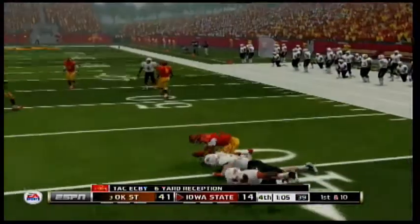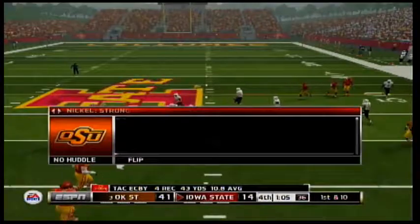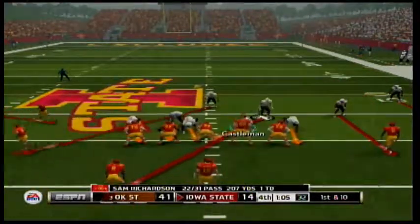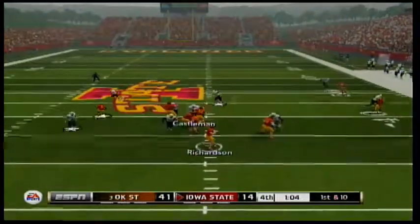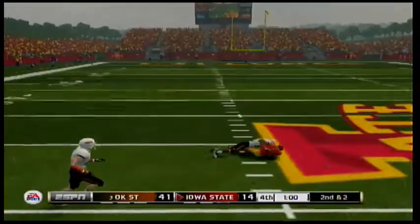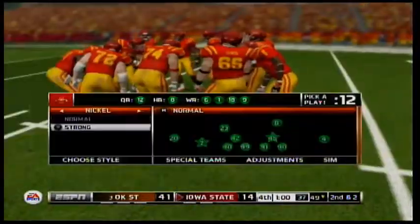He's tackled right around the 40. That makes it first and 10. Here they come. And he pulls it down. Tackle at about the 49. Not a bad little play there.